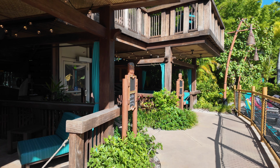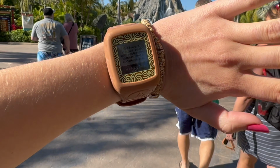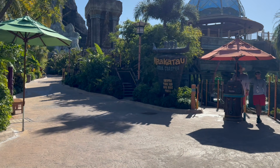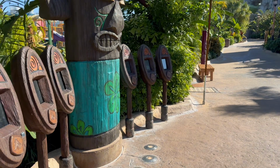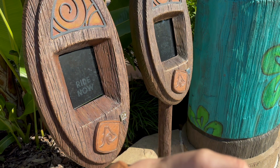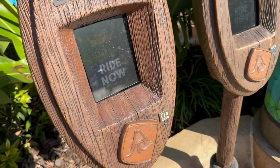No more Tapu Tapu. If you've never been to Volcano Bay and you're watching this video, you might be like, what is she talking about? What is a Tapu Tapu? So you used to get, when you enter Volcano Bay, a wristband called the Tapu Tapu. And this wristband allowed you to enter a virtual line for each ride, which means you didn't have to physically stand in line for attractions like Krakatoa Aqua Coaster and the body slides. You just simply go up to the ride, tap your Tapu Tapu, and you would be waiting in line.